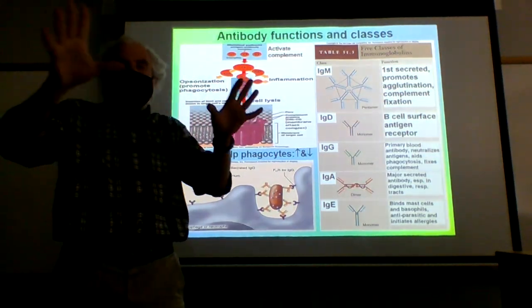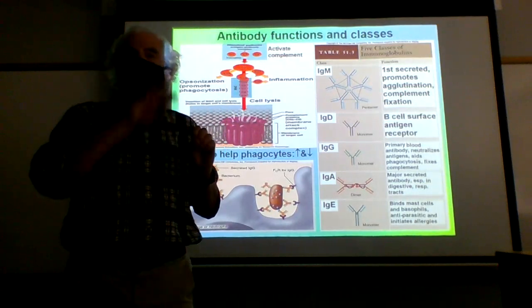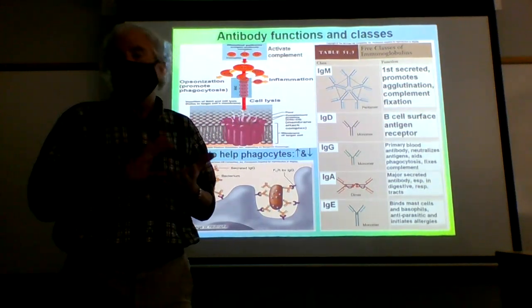This is an antibody that is going to scavenge up the virus and prevent it from infecting things. And it works pretty well.